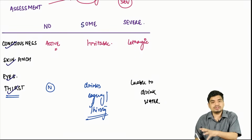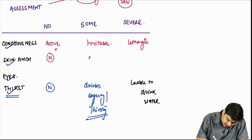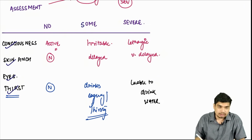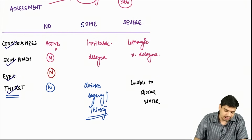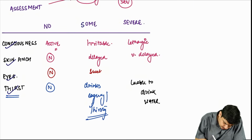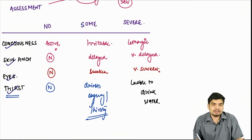As far as skin pinch is concerned, skin pinch will be normal in no dehydration. Skin pinch will be delayed in some dehydration. Skin pinch will be very delayed in severe dehydration. As far as eyes are concerned, eyes will be normal in no dehydration. Eyes will be sunken in some dehydration. They'll be very sunken in severe dehydration.